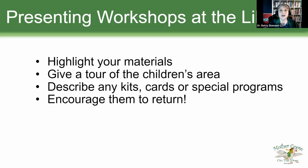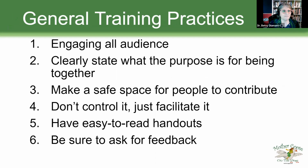Describe any programs you have, whether you have kits, you know, a whole box of books to lend out, or maybe special library cards for childcare providers where they can keep the books for a month and there are no overdue fines. And most of all, smile and encourage them to return.